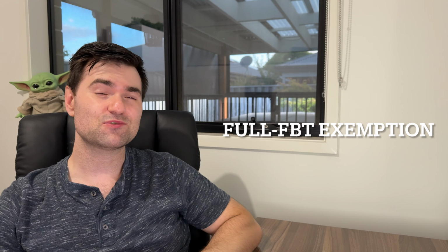Now in December 2024, Teslas are now so cheap and ubiquitous. So many reasons, lots of other competitors on the market, cheaper batteries. More importantly, for Australia, full FBT exemption on novated leases. So that is what I'm going to be focusing on today.